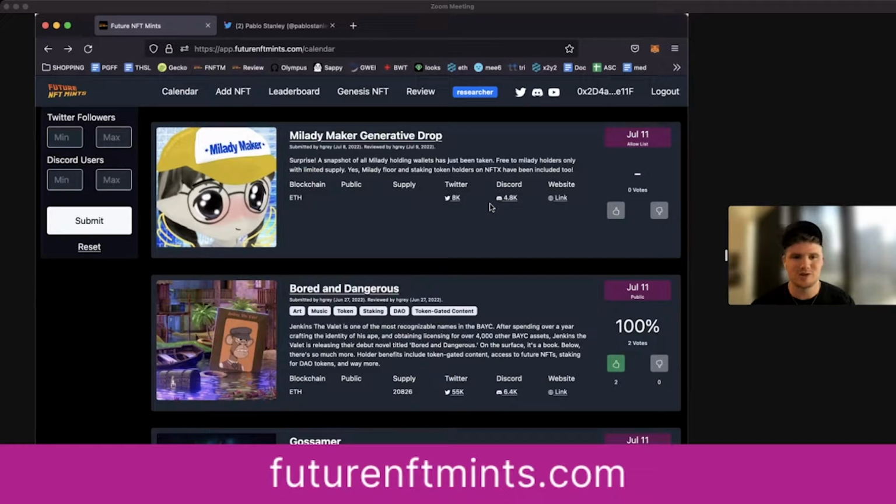So let's start off talking about the Millennium Maker generative drop. A tweet came out a few days ago. I want to say it was like the 8th or something like that. And it literally said, surprise, a snapshot of all Millennium holding wallets has been taken. So it's a free mint if you're one of those holders already. But if you're outside that, it's really not something you should be super interested in. But if you are one of those holders, make sure you get that mint today because it's coming and it's a free generative drop.